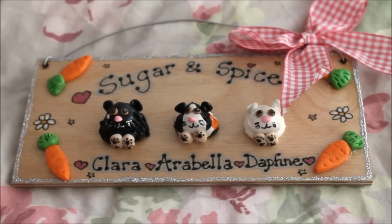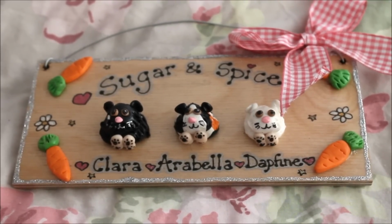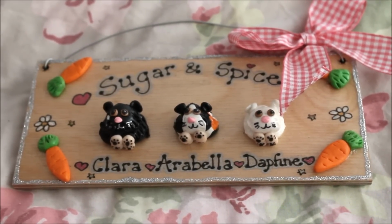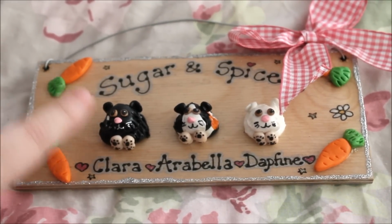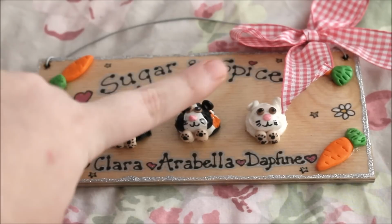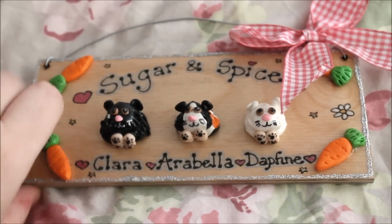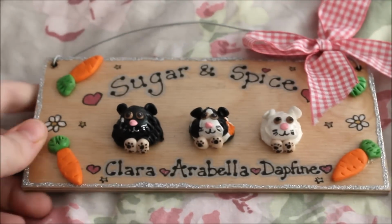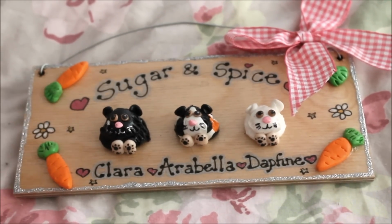Now, the prices of these are fantastic, and it all depends on how many characters you're having. If you're having 3, it's obviously going to be cheaper than if you're having 5 on your sign. You can also customize what kind of decorations you want around the side, so I chose carrots and daisies and hearts. You can also customize the gingham bow if you're going to get a wire to hang it. You can also get sticky stuff on the back where you can stick it to a door or something, but I thought the wire would be better because I could remove it when I need to, and it comes with a cute little bow.